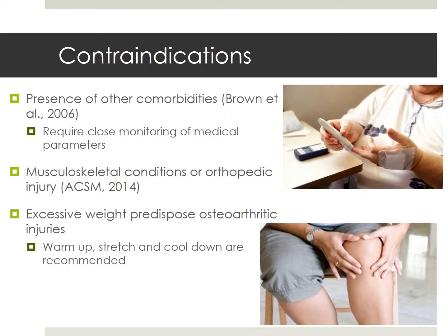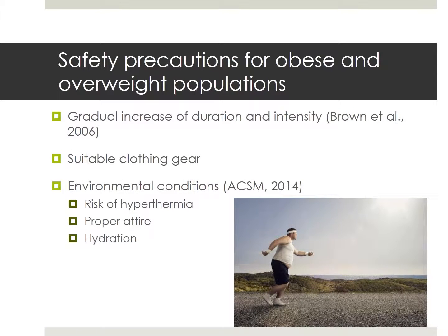Therefore, weight loss may reduce the risk of developing knee osteoarthritis among obese and overweight individuals. As such, proper warm-up, stretching, and cool-down should also be performed as part of an exercise program. Participants in this study were qualified to continue with the exercise program as their health status had met the requirements of exercise safety. There are a variety of safety precautions to be aware of for obese and overweight populations.